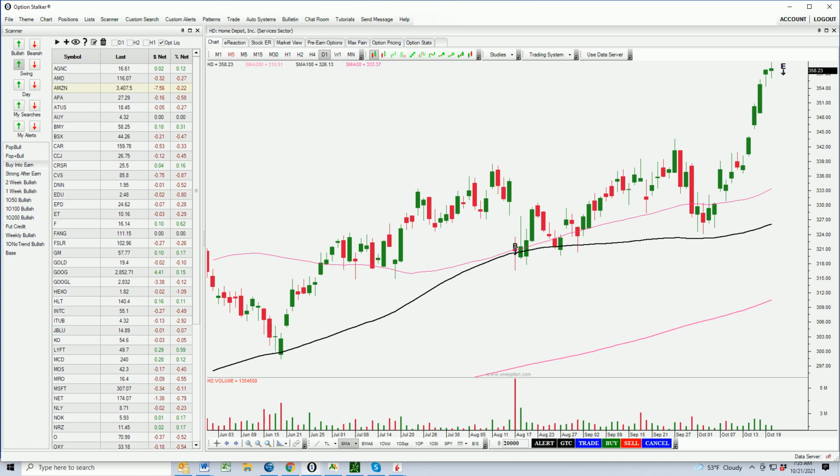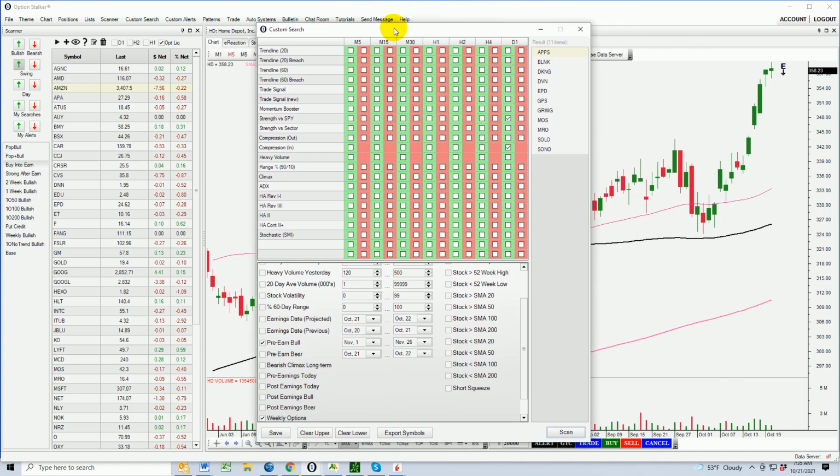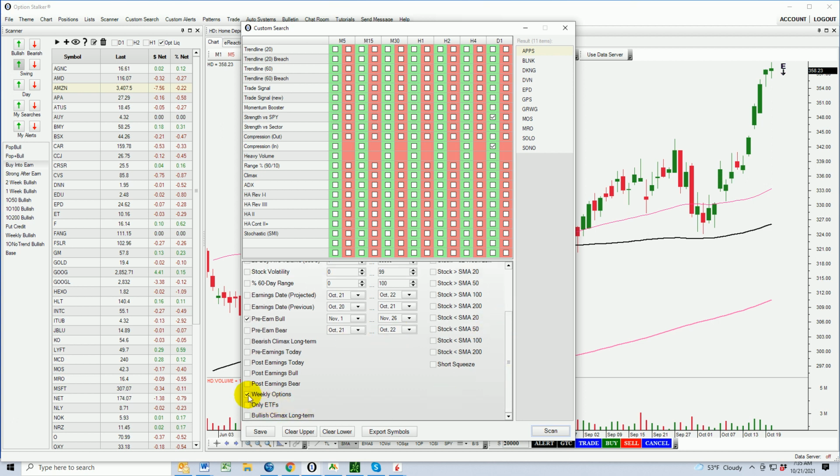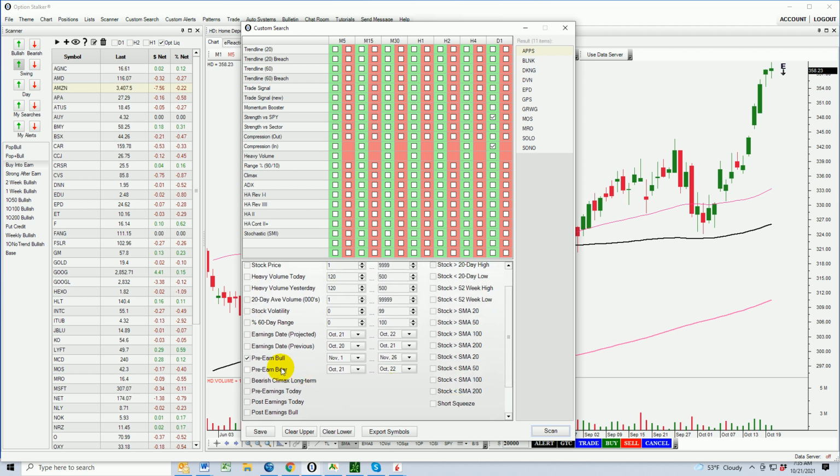Let's go into our custom search and I'll show you how I set this one up. Let's bring it into view. And you can see that one of the keys is, yes, I want to make sure I've got weekly options. So I'm going to mark that box in custom search and pre-earnings bull. These are all the stocks that have a tendency to rally into the earnings announcement date once they get in that 2 week window.